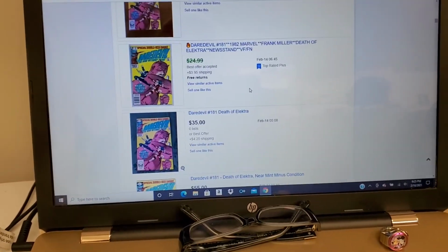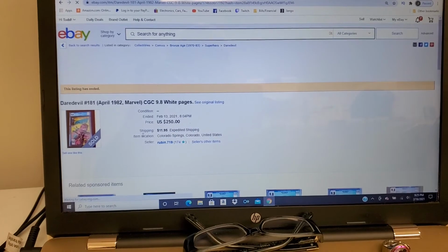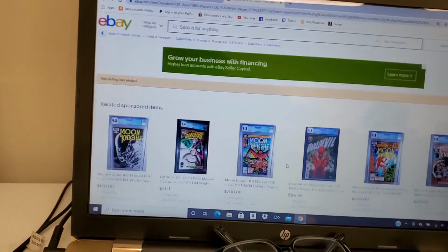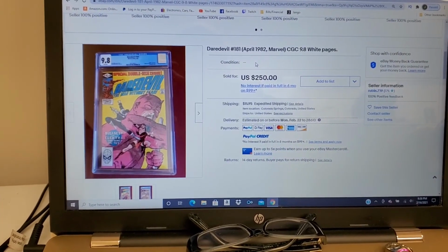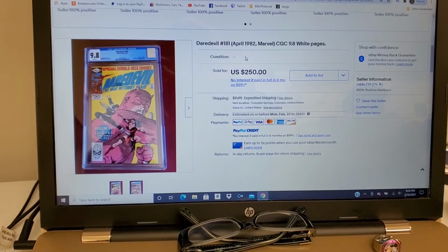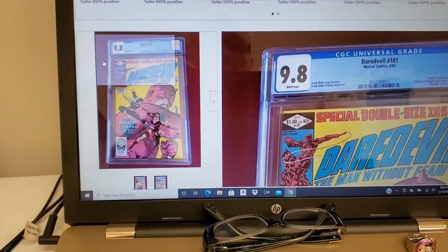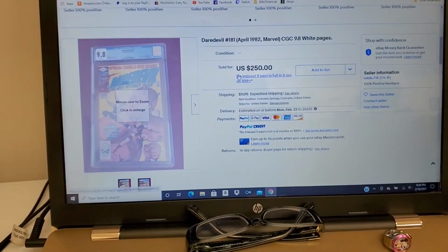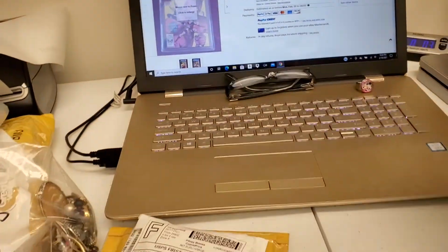So I ordered a case. I ordered 100 of these things. Here's one that sold on February 13th for $250. Of course, I had to get them graded. Let's just say $150 each. 150 times 100, I think that's 15 grand. The cover price was $1, and I think I got them for half price, so I had about $50 in them. Today's value would be, let's say conservatively, $15,000.